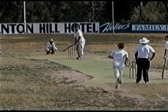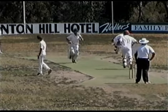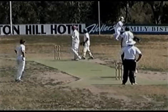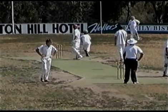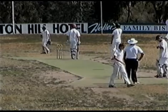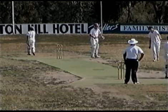Malinga in. You'll want to keep the ball up a little further. Just off the pad there. Be a leg bye. And no signal from the umpire. He's given that one a little bit of edge, which is more than I gave it.